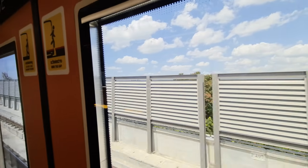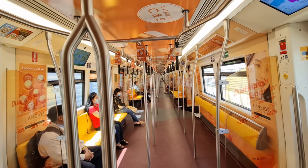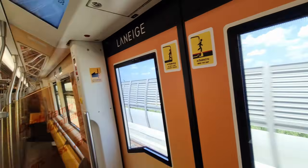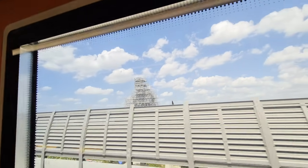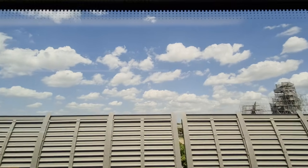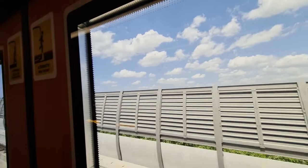Everything is covered on both sides. It's almost like going through a tunnel. I see they are repairing the F-16. As good a time as any time to do repair work, right?